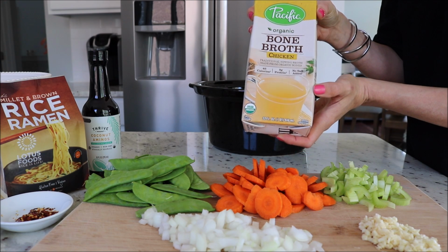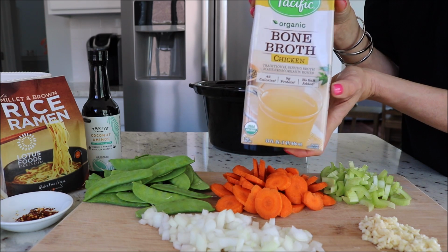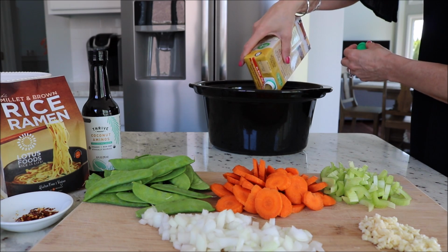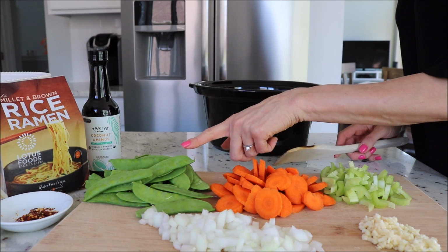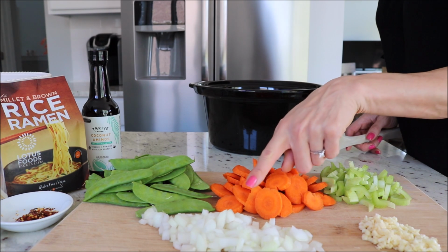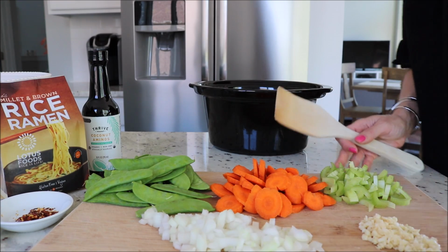Then I'm using 32 ounces of the chicken bone broth that I got from Thrive Market. Then I'm adding 1 to 2 cups of snow peas, 2 medium carrots peeled and sliced, 3 stalks of celery sliced, 1 medium onion chopped, and 3 cloves of garlic minced.